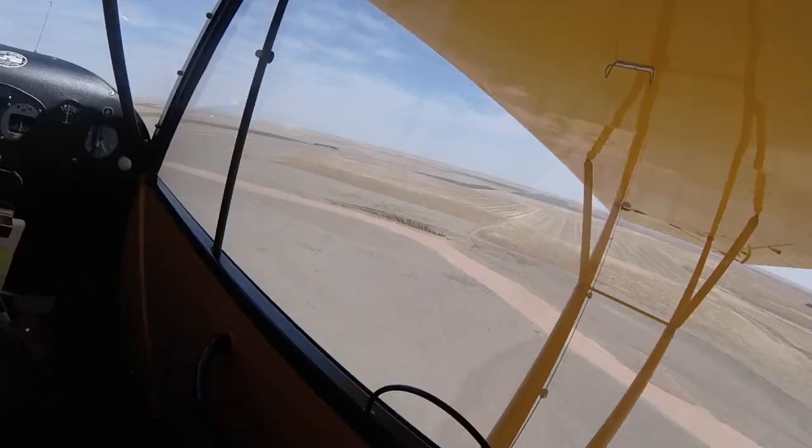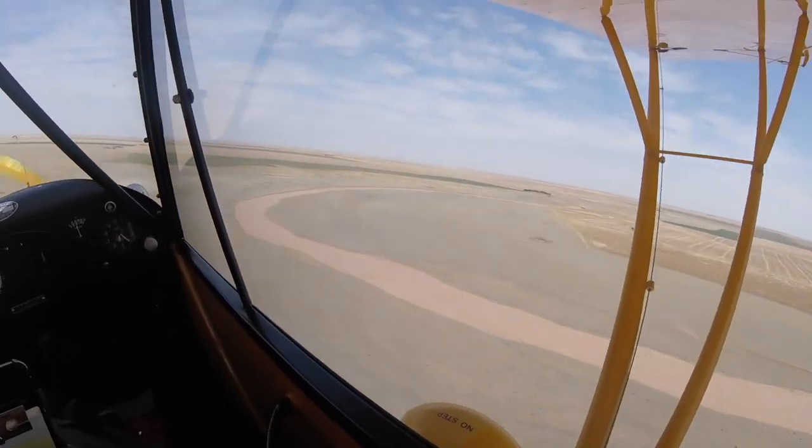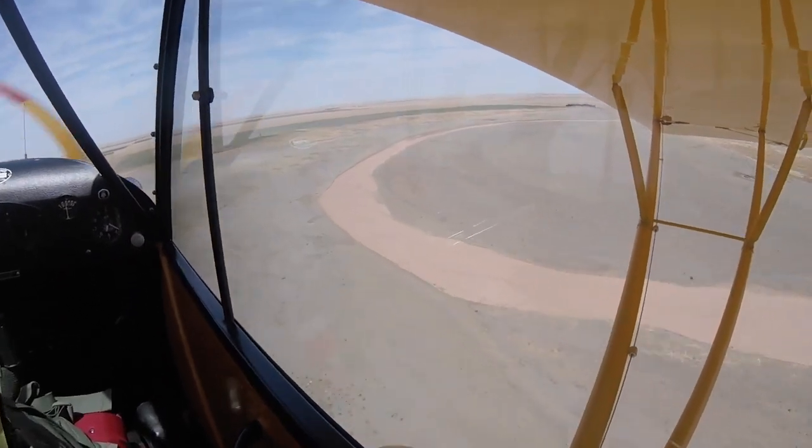This is a dry river. This time of year, that should be flowing. Not a drop of water in sight.